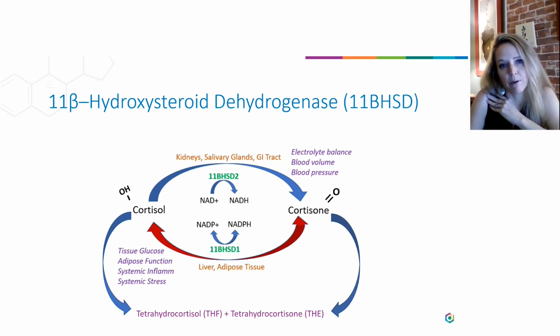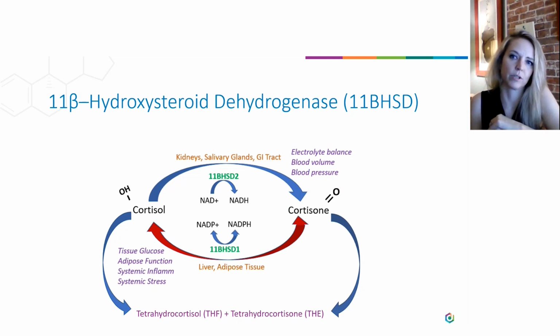And then from the liver and adipose, we do get generation of these metabolites of cortisol, tetrahydrocortisol and tetrahydrocortisone, THF and THE, which we do measure on the Dutch test, and you are able to get a sense of how much cortisol production is happening in the liver and adipose tissue. So that's important to know outside of that kind of HPA axis direct control.